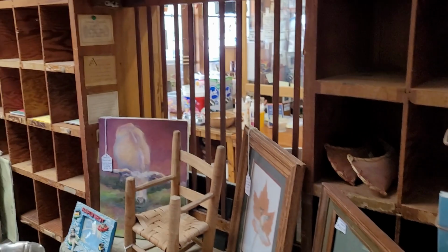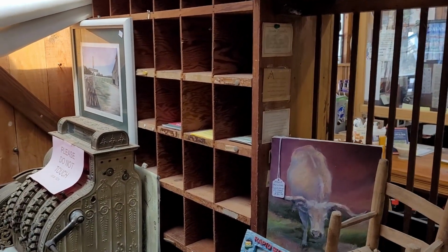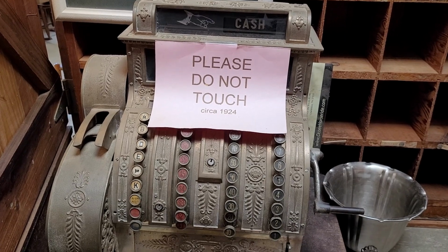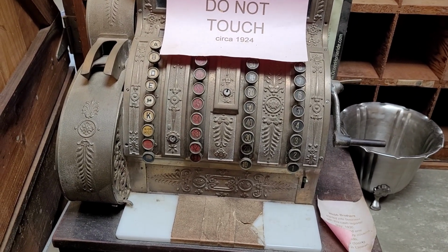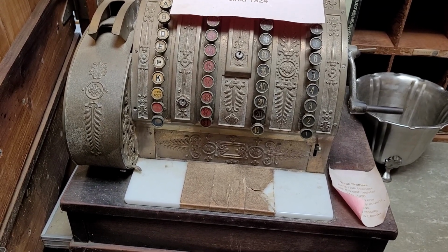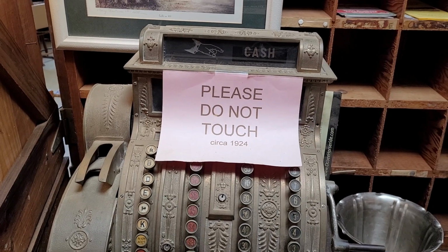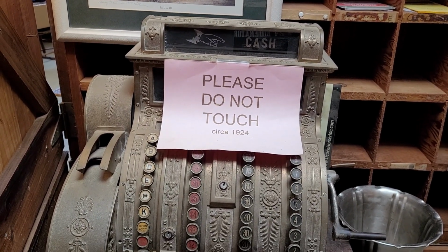You can see the pigeonholes of the post office over here. I'll get over there in a minute and show a better picture of that old cash register. Here's an old cash register. Another old one. We saw one similar to this, but not quite as old. This is really an antique here. Cash register that was used years ago. I wouldn't even know how to begin to use one of these. This is really very, very unique here.